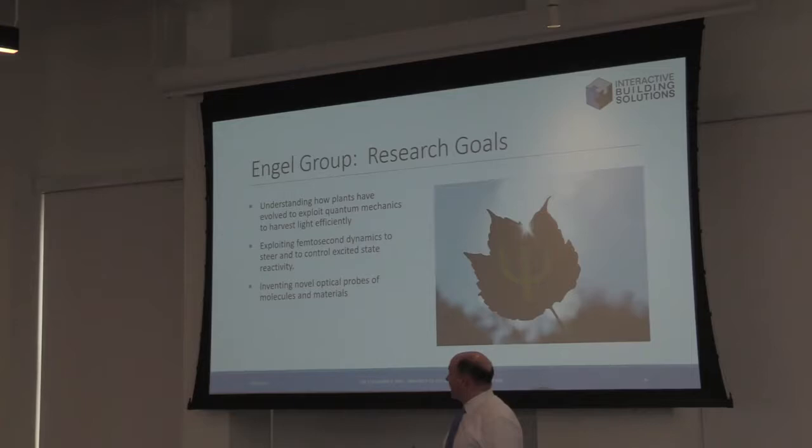I look at ultra-fast electronic dynamics, and I look inside photosynthesis. It's about solar light harvesting, so the NREL type of example that we heard about before is really on point. We look at how plants have evolved to make use of quantum mechanics in their light harvesting. That sets some boundary conditions. It means you're going to have to look at things at a molecular level.